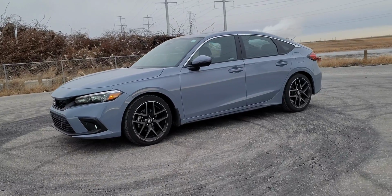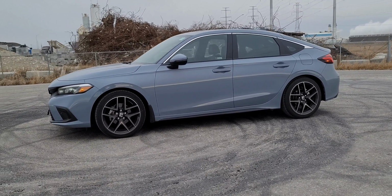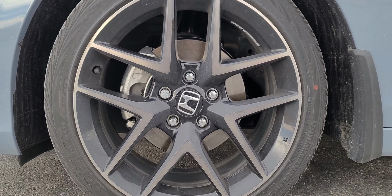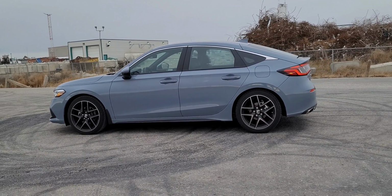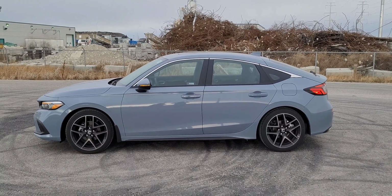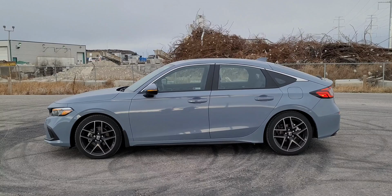Now we are moving on to the side profile. If you get a base LX trim, you would get 16-inch alloys, but since we have the top trim available, we get 18-inch wheels with 235 series tires. I think these rims look pretty nice, to be honest with you, for a factory rim. Honda usually does pretty good rims on their Civic sporty trims, but yeah, they look pretty nice to me.